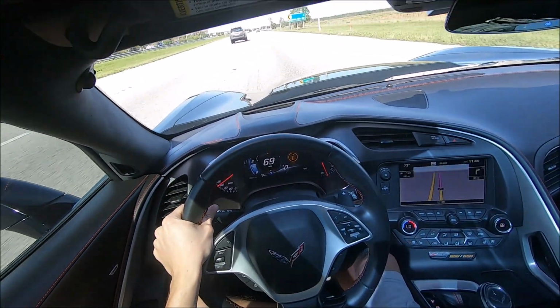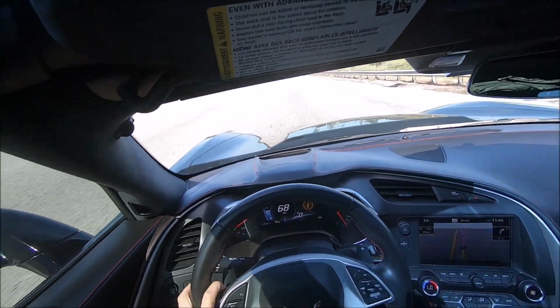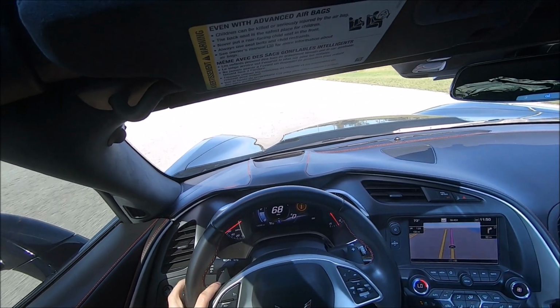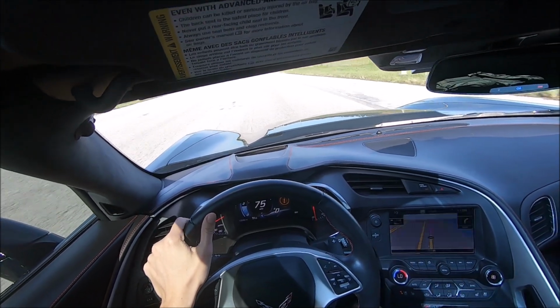For some reason, back there, I guess I just wasn't hitting the gas hard enough. It was staying in 4-cylinder mode while I was trying to hit the gas. But here, I'll demonstrate a little bit for you guys. It's in 4-cylinder mode right now. I'll step on the gas a little bit. You can hear it definitely kicked in right there.